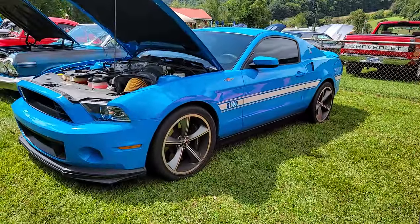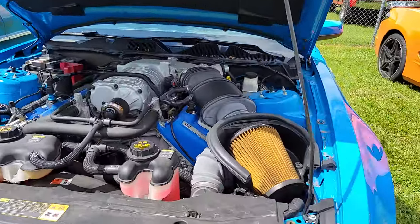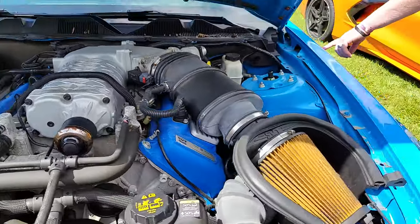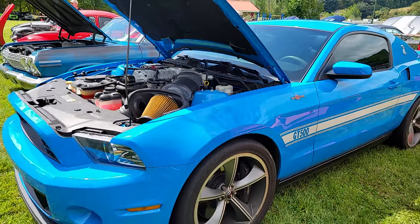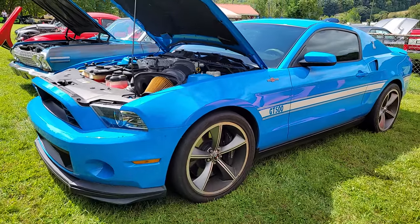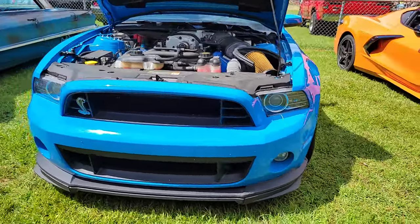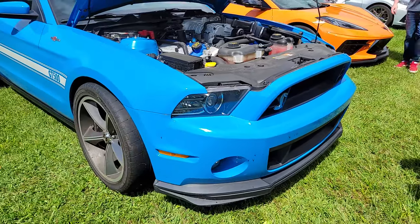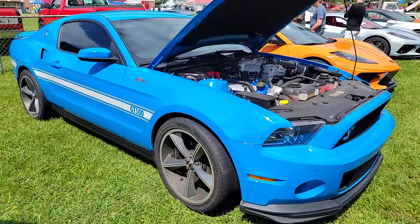GT500. Love these. These things are incredible. So the badge on the side. Is that the horsepower that it puts out? Probably. Well, it might be. Yeah, I would say so. That sounds about right. Is this a Coyote motor? I don't know. I don't know the newer ones well enough. But it's an SVT. Yeah. Cool. It's a beast.